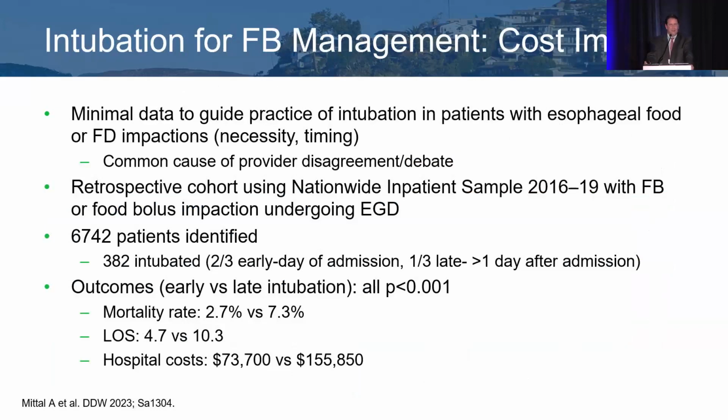So this is another foreign body abstract looking at intubation and the cost impact of intubation. If you're anything like me, you've probably had a gentle argument, maybe a stronger argument with your anesthesia colleagues with regards to the need to intubate a patient when you're doing an endoscopy for a foreign body impaction. And there's really minimal data to guide that. Of course, we want to get on well. We want patient safety paramount.